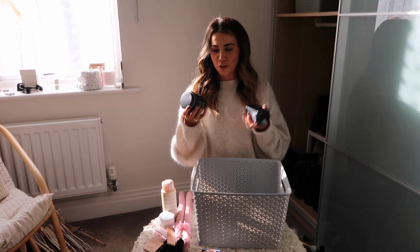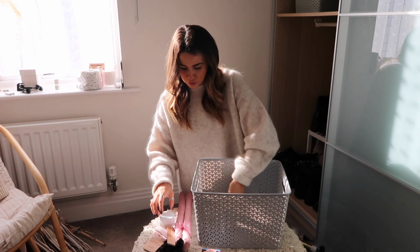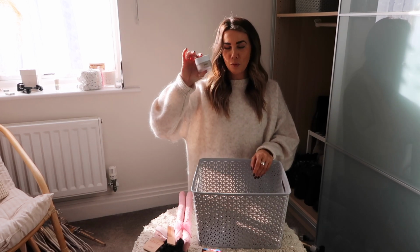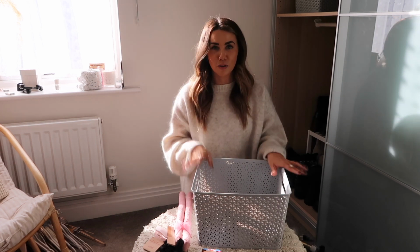The Davines products are so good. This is the shampoo and conditioner, and they're honestly amazing. Purple conditioner, always an essential. I've got my matte pomade, I don't know how you say this. This Way one is so good for slicking your hair back. I really, really love it, so that's going to be obviously staying.